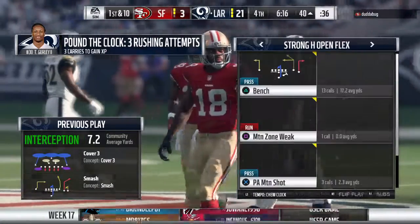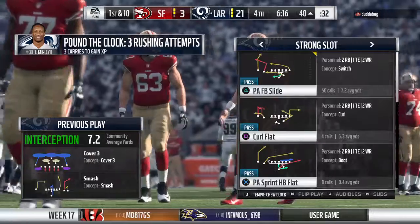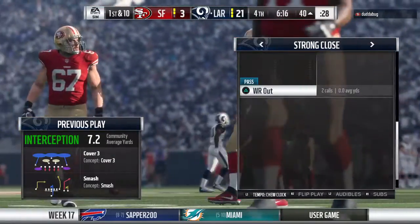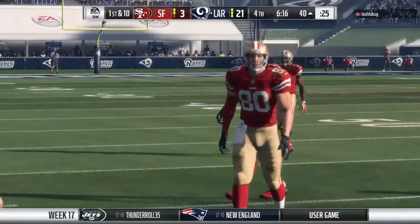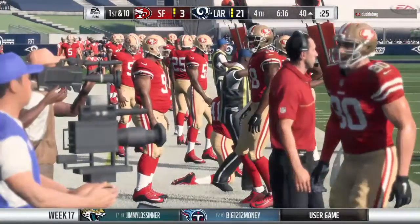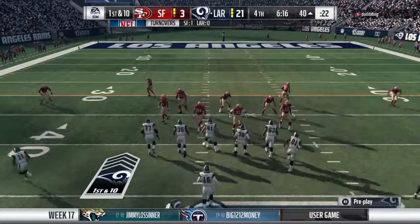Well, this defensive pressure has been constant all game long. The pass rush, the coverage, they've all been excellent, and now they'll tack on an interception here as this one continues to slip just further and further out of hand. Really nice starting field position here for the offensive unit.